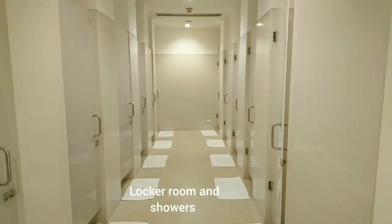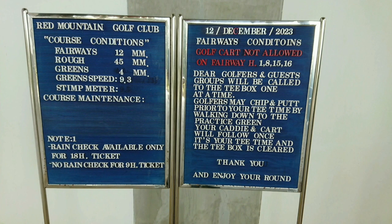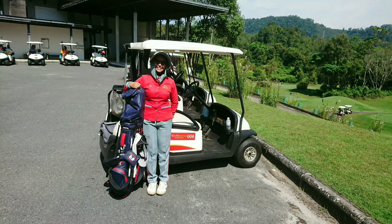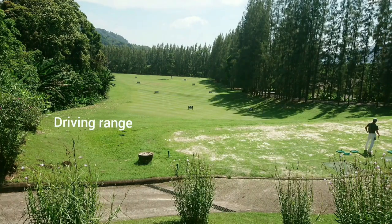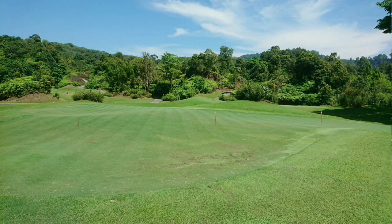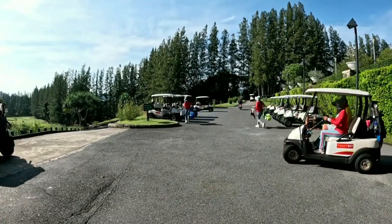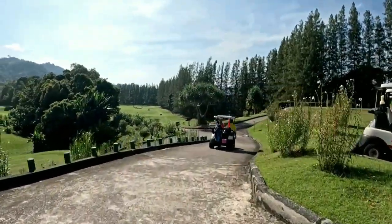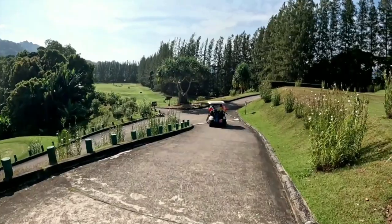You can also browse a selection of golfing equipment, rent clubs, and purchase clothing, balls, and range balls. As you walk around, you'll be amazed by the stunning beauty of the surrounding scenery. The caddies are here to make your golfing experience extraordinary, so please remember to show them the respect they deserve. A customary tip of at least 500 baht is suggested, but you're welcome to give more if you wish.